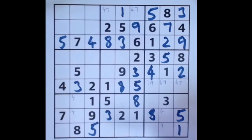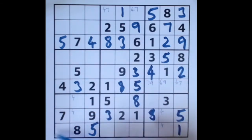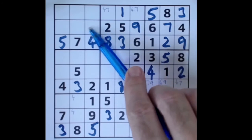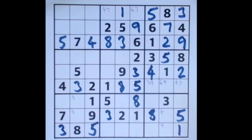Oh, damn, I just noticed something. There's 3 across here, 3 across here. I should have seen that a long time ago. There is, in fact, a single 3 there, and I know that that leaves only 1 position left. So 3 up here, 3 up here, 3 blocking, 3 has to appear here. I should have seen that some time ago, no doubt.